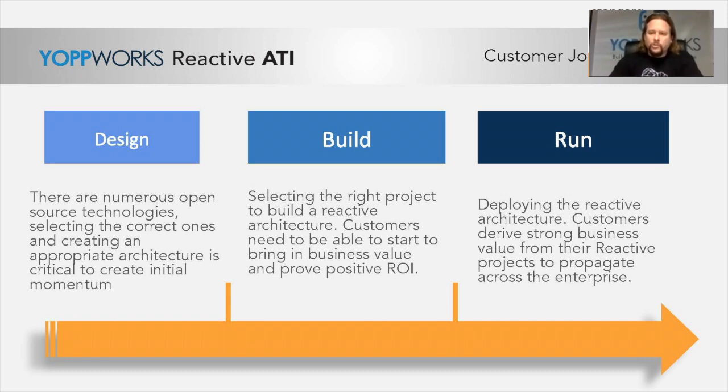And so before the technology discussions are made on how to actually deploy and or where the reactive architecture is best applied, we see customers go through this kind of three-step process where they really need to understand how first they would design it, what systems to target, what applications to target, even what parts of the business. And there's so many options out there, from technologies in the open source communities and tools to use.